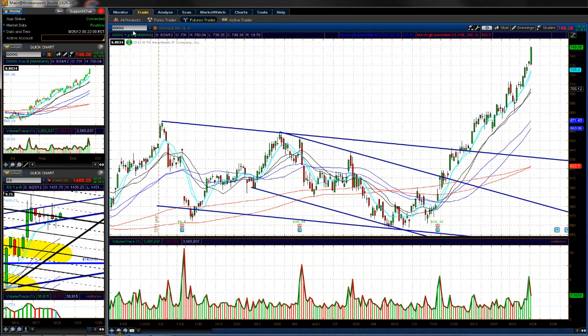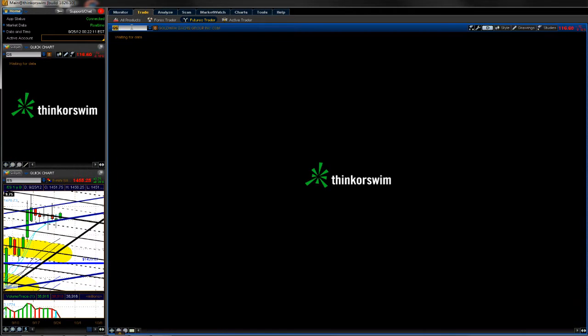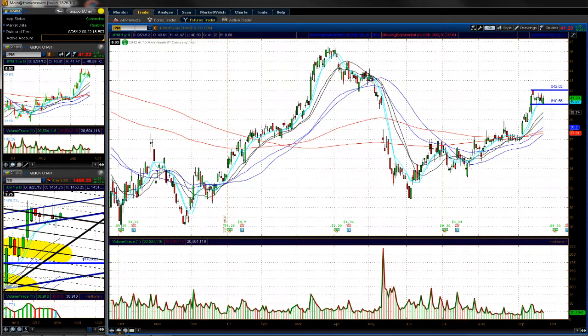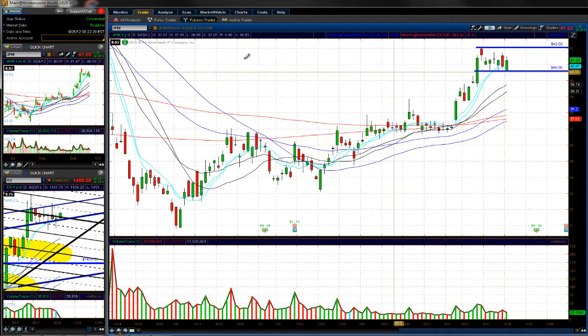At the 630 level. Let's see, as far as some of the banks go, GS, Goldman Sachs, pulling back. These may be good dip buy candidates right there. I'm pretty sure they will be if the market can hold up. JP Morgan in the range here.